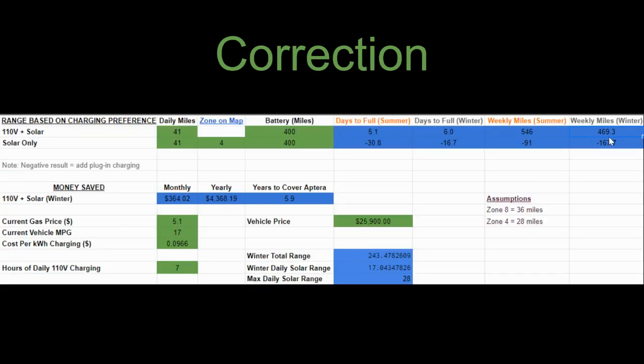I wanted to point out one correction that I had to make with the weekly miles in the winter number. I had to adjust it for the number of hours of daily charging that you were doing per day, so that will look a little bit different. You may want to make another copy of the entire Google Sheet, even if you don't want to look at the money saved column. I did use the winter miles column to help you determine how much money you're saving so that you can get a good look at the worst case scenario.